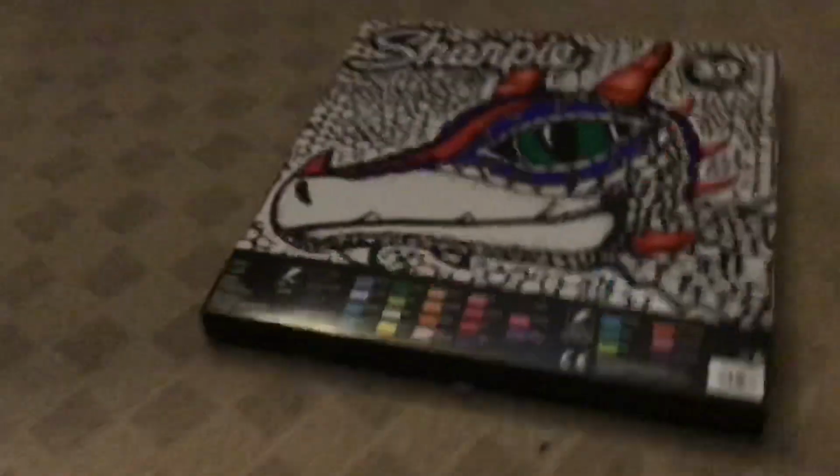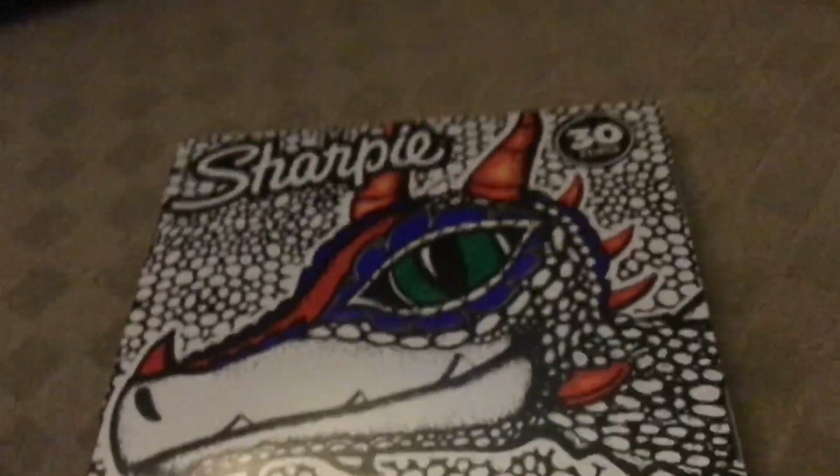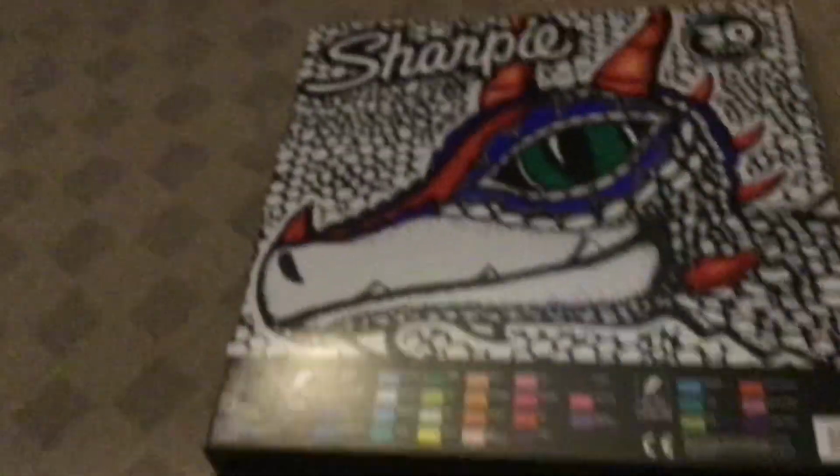I'm listening to some Christmas music, and I'll tell you the story after this, but this is what I've been colouring. It is like a dragon thing, done with my Sharpies. This is a Sharpie box, by the way. So, a little story time for you guys. When was it? Yesterday? No, Friday.